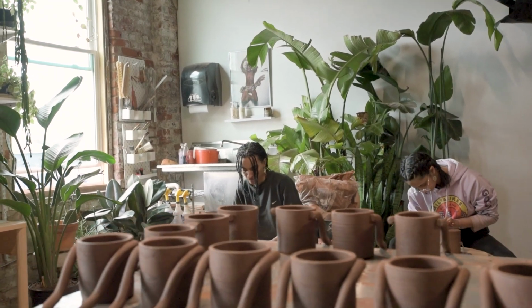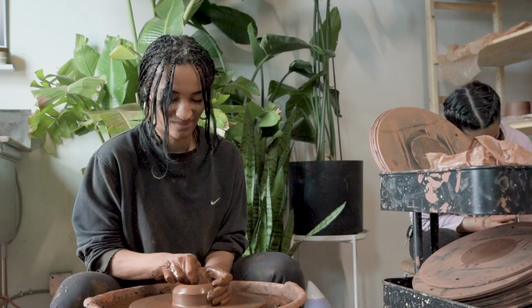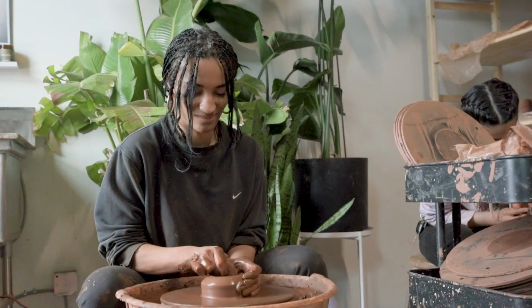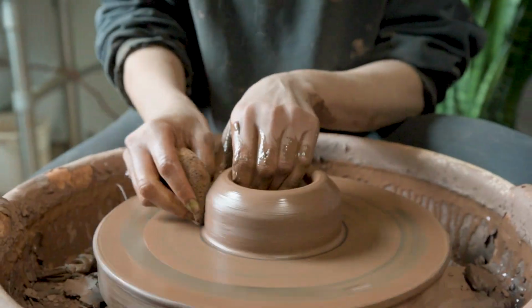I've always been a creative. I've worked in different types of creative realms. I used to be a graphic designer, and I think because I was able to make functional dinnerware, kitchenware from ceramics, the idea of furniture kind of came naturally once I started to be able to see what I can make just by hand, like a small piece.